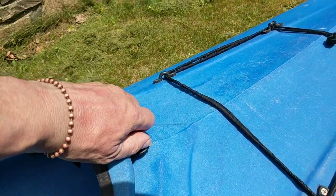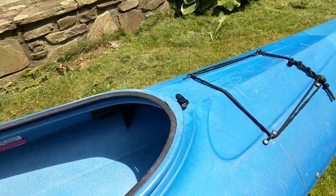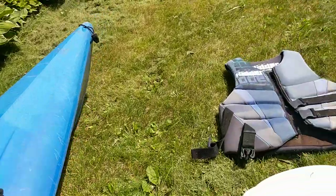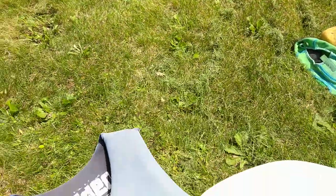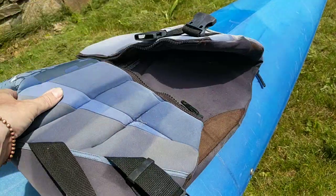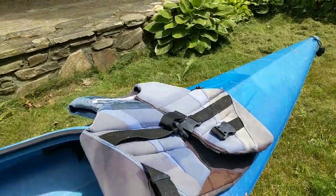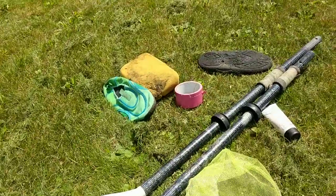I mounted a GoPro mount on it. So when you have a kayak, you only need a few things. One is you definitely need a safety vest. This safety vest has seen better days, but still functions. It's not ripped. If it's got rips and tears, I toss it. I'm probably going to get a new one at some point in the future. And of course the paddle.